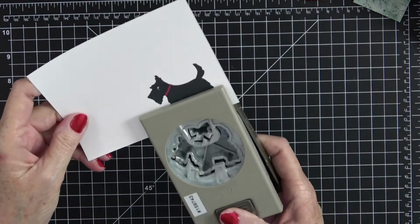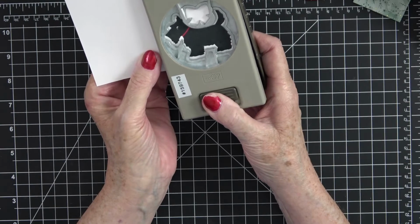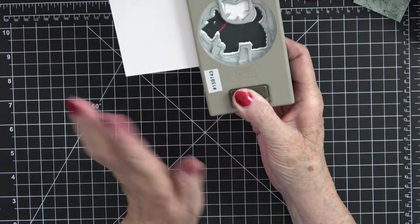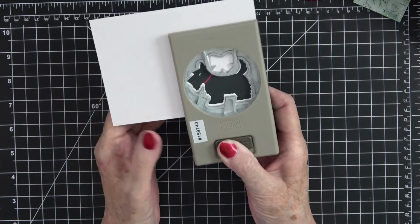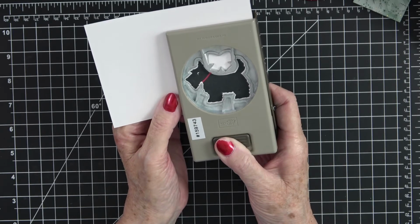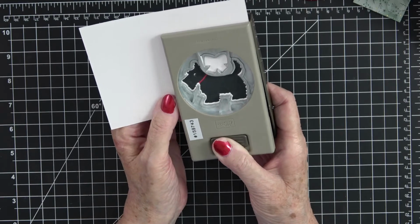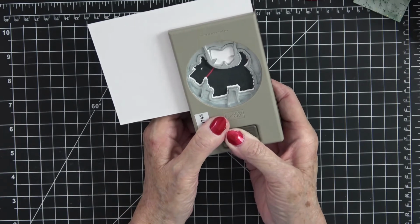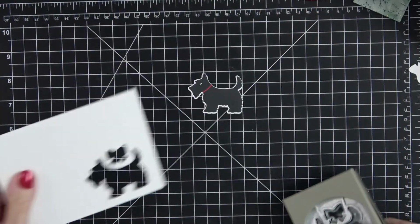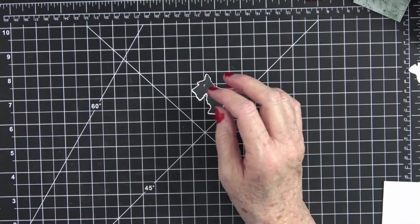So I'm going to take Scottie and I'm going to put him into the punch, and I'm going to line him up where I see a little bit of white around him. And if you just hold the punch, you just hold it barely in, you can adjust it to get your lines exactly where you want them. And that looks just about perfect. And there's our Scottie. How cute is that? I love punches because you can do so much with them.